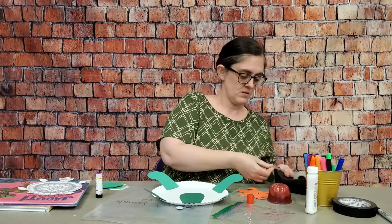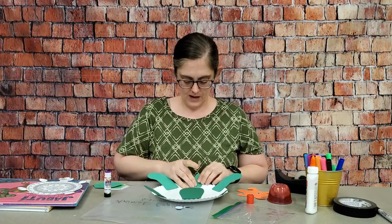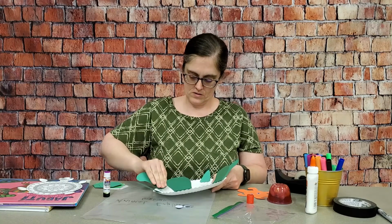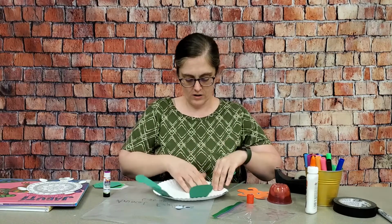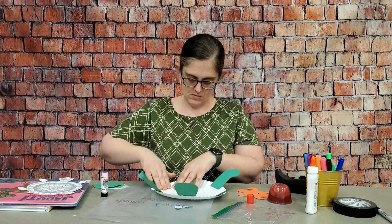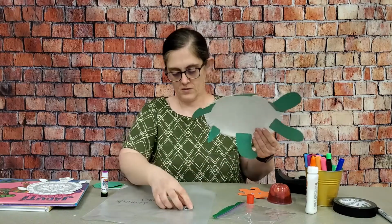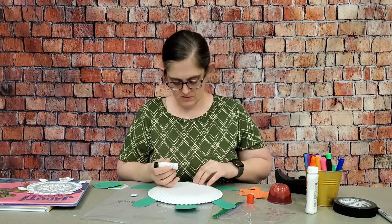And then the tail piece, I'm just gonna put some glue on it, stick it to the very back here. Okay, my turtle's a little bit off center here. Let me fix it. So the tail should be right across from the head. Okay, so then you can turn it over, and if you bend the head up a little bit, it will work better. Okay, so then you're going to take the googly eyes and stick them on your head piece.